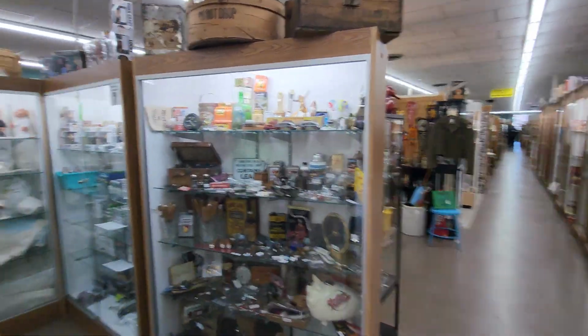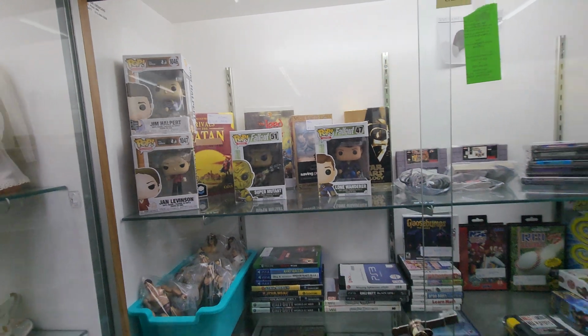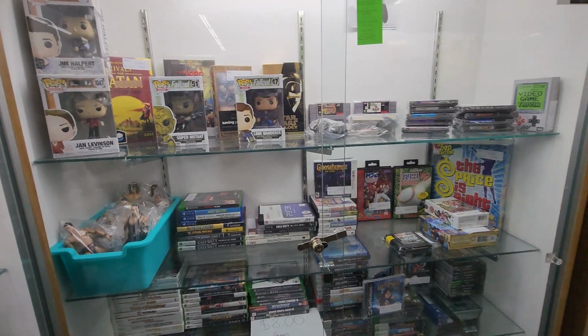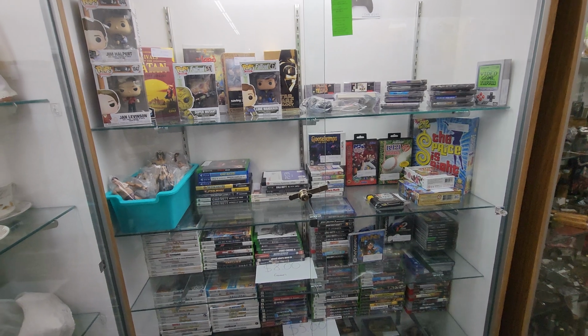All right, here we go. Let's check it out. And here it is. This is my display case. Looks like I'm not seeing too many big changes. Looks like we still have a lot of games.